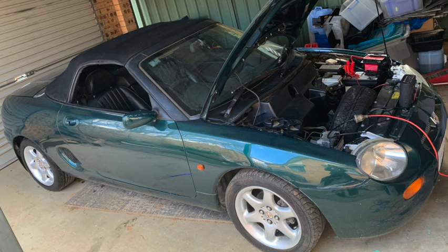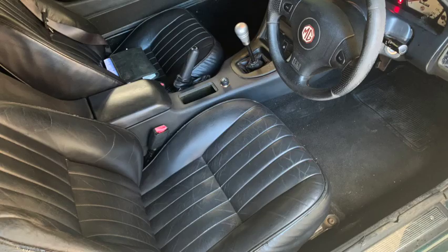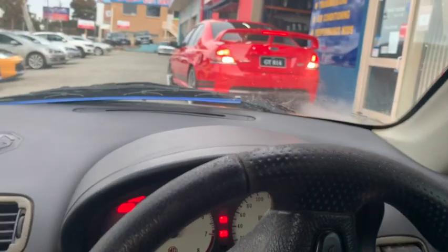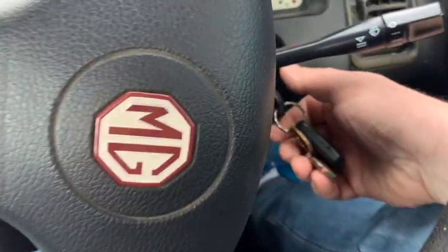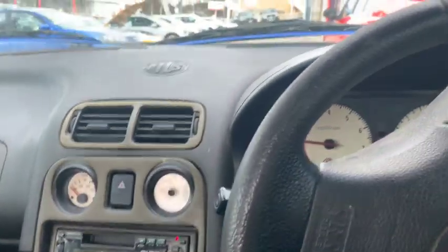So with the car washed, cleaned, put back together, ready for its rego inspection, I drove it down and it looks quite nice. It passed with flying colours, no issues, and I figured I'd do my first drive and talk about the creature comforts in this car. So, no, I won't. I'm going to move out of the way. This guy wants to reverse into me. So move around the corner.